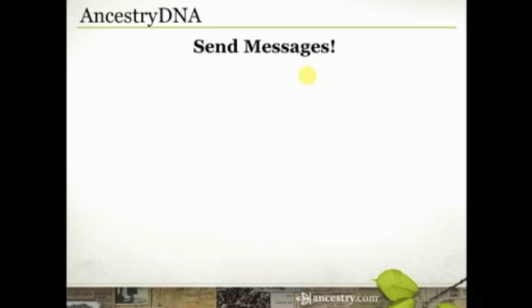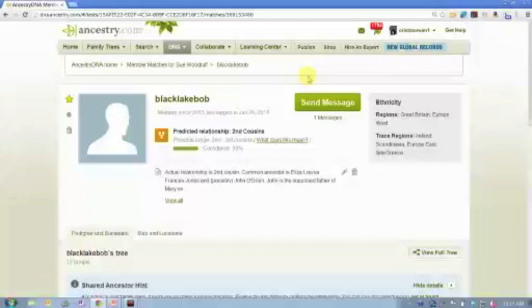Like my cousin reaching out to me, he helped me, and then I was able to help him by just encouraging him that somebody cared that he put a tree out there so that we can all benefit from it. Yeah. So send messages to each other. Also, respond to messages from each other. And if you're not familiar with how the messaging system works, let me just share that with you really quickly. So here is one of my second cousin matches.